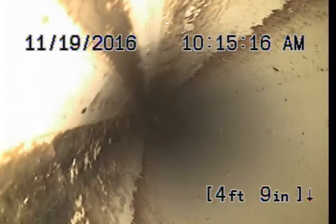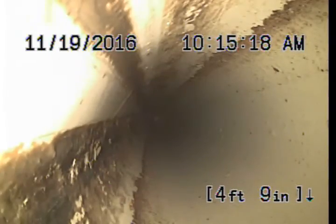I'm about to pull the camera head out of the line from this clean out to the main lateral. There is good flow and the pipe is in good shape. So this section of the sewer line is functioning properly at this time.